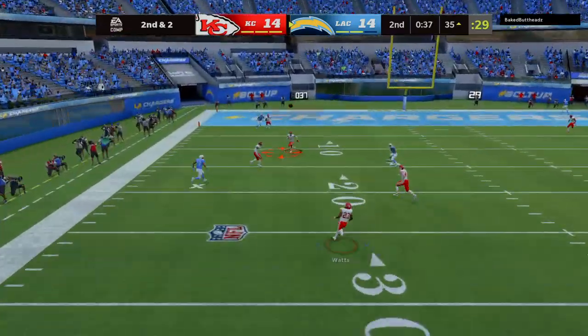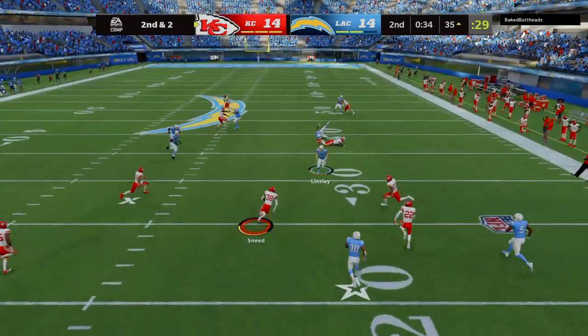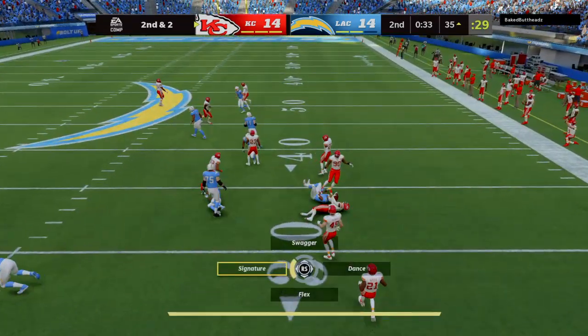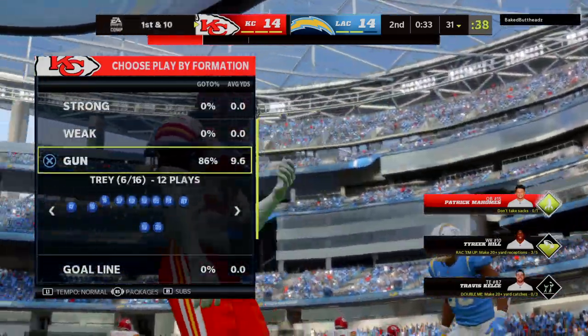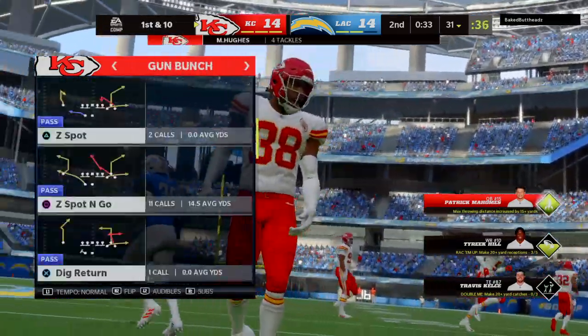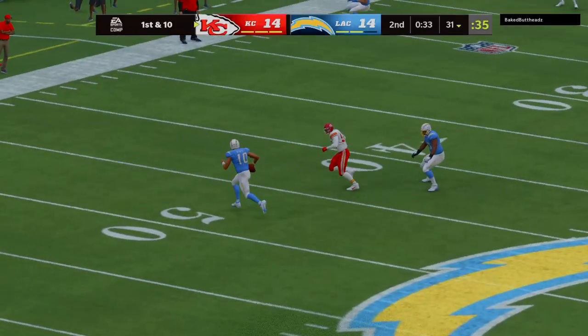Buying time to his left. Into a sea of defenders and intercepted. Picked off by L'Jarius Sneed. And the Chiefs will have the football as this is taken up past the 30. So that time the pressure got home just as he was releasing the football and caused the pick.